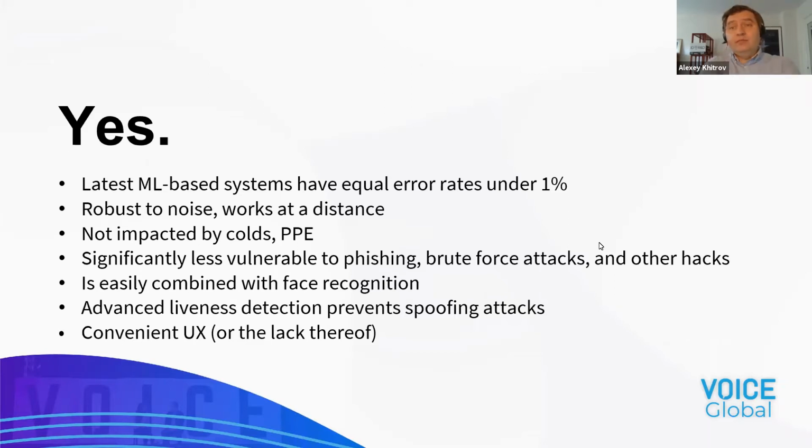Speaking specifically about voice, why we think voice is so powerful, especially in today's world, is that voice is very simple to use, and voice can be combined with other biometric modalities without adding any new friction to the process. So it's a great way to provide security and simplicity of user experience. It also provides a very important component in the way of liveness. So when we think about the security that comes with any authentication mechanism, specifically in biometrics.